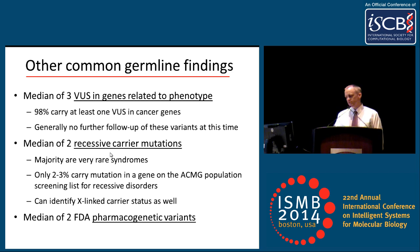We also see the recessive carrier mutations that we expect. Just as an aside, all the other types of data I've talked about are part of the reports, and we tell families when they're enrolling that if you don't want these types of data, you should not enroll in this study. This is the one case where we give them a choice. We say, are you interested in having recessive carrier status as part of these results or not? The fact of the matter is the vast majority of our families and patients do want that information. And so we see what we'd expect there.